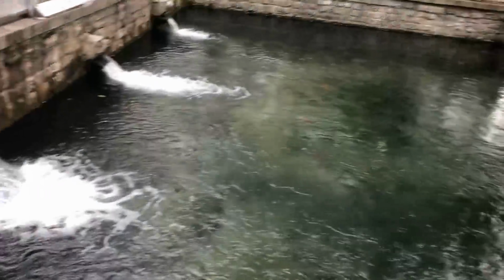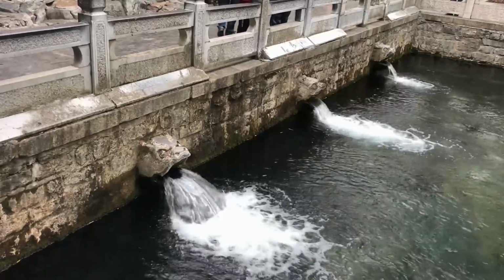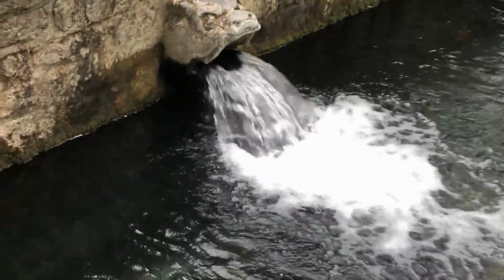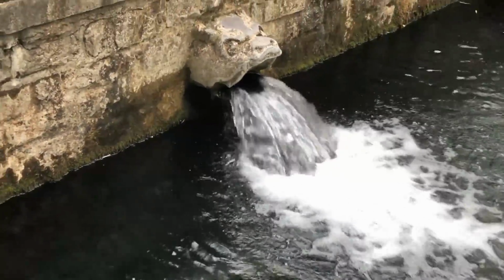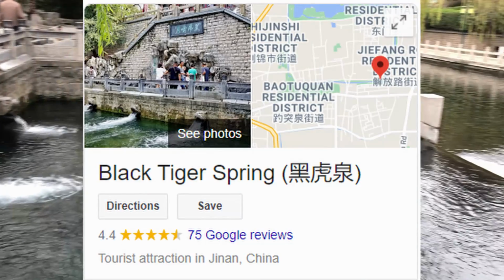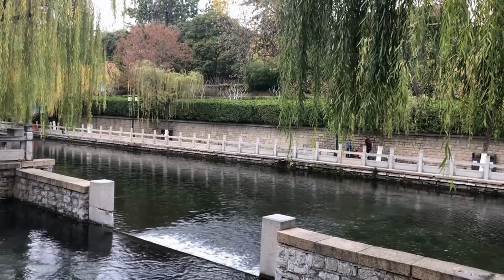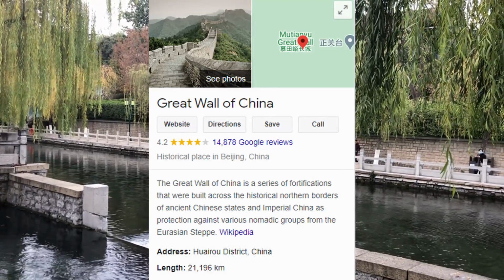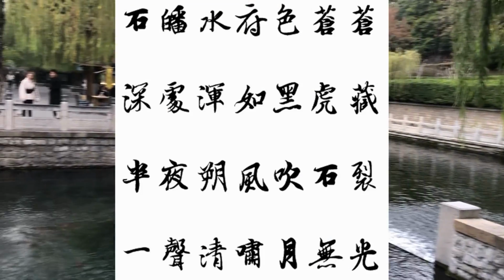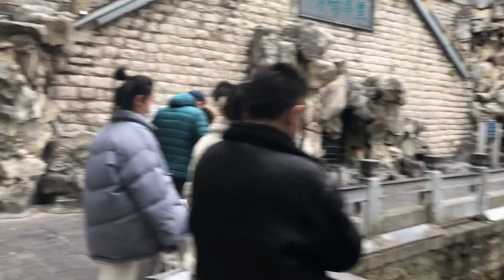It's called the Black Tiger Spring, and the stone-carved tiger heads puking water into the pool and then into the moat were actually carved back in the Qing Dynasty, roughly 200 years ago. This pool actually got 4.4 stars on Google Review, while Great Wall got 4.2, so suck it, Great Wall. Also, there's a poem about it, if you're interested in that. It's too difficult to be translated into English, so I won't try.